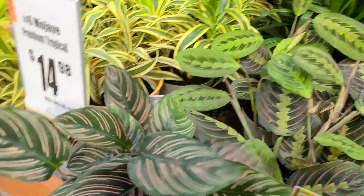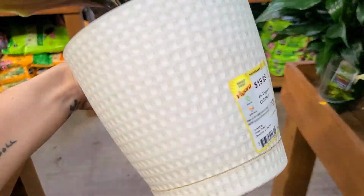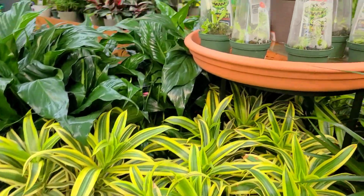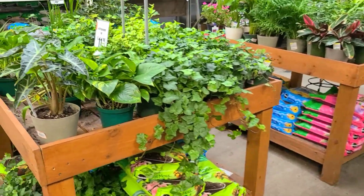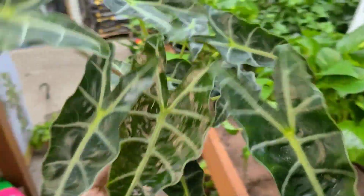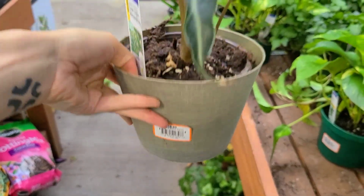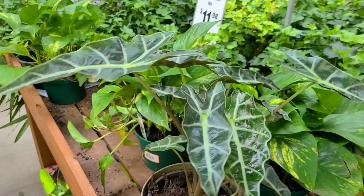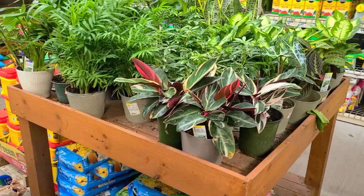Really, really pretty. Another, what is this one? Some sort of Calathea pinstripe for $19.98. Looking really healthy as well. Some Venus flytraps over there, peace lilies, and then this beautiful alocasia polly caught my eye. You really can't go wrong with one of these. I mean, unless you murder them like I do. $16.98 on this one. I will try again one day when I have the space for it. I can't kill another one.